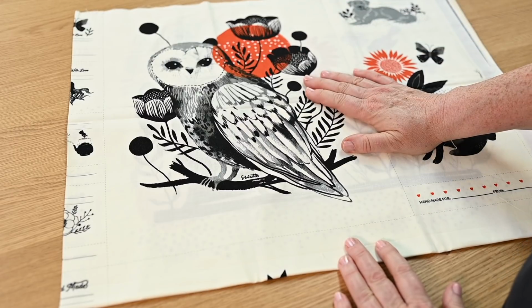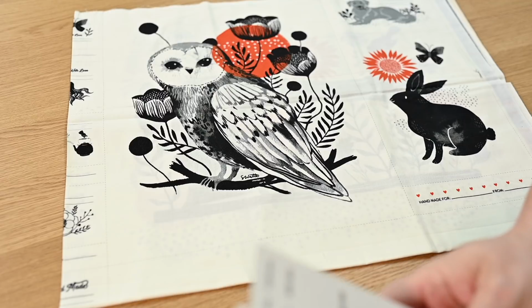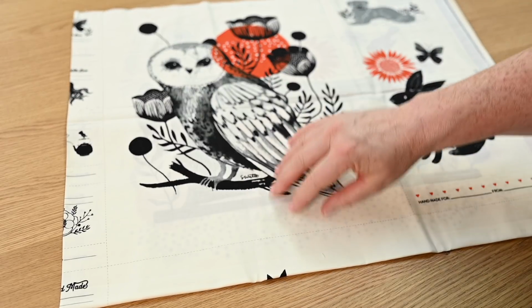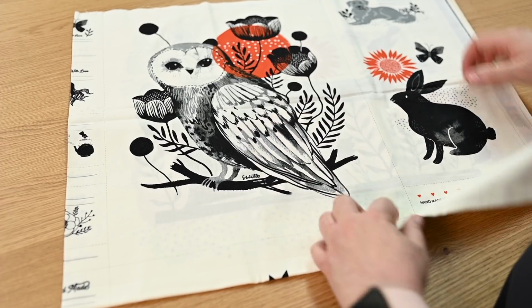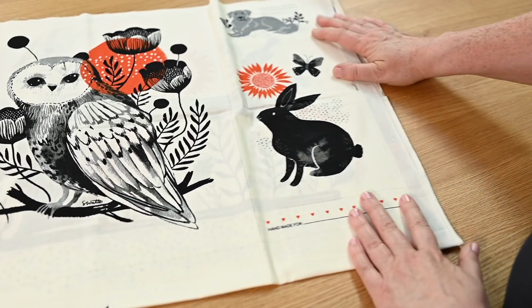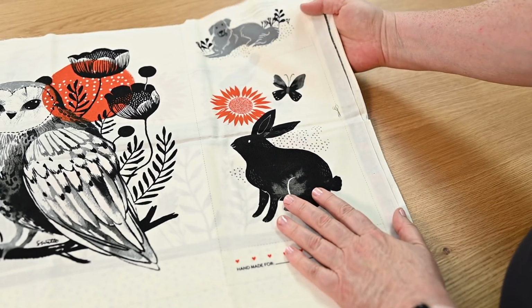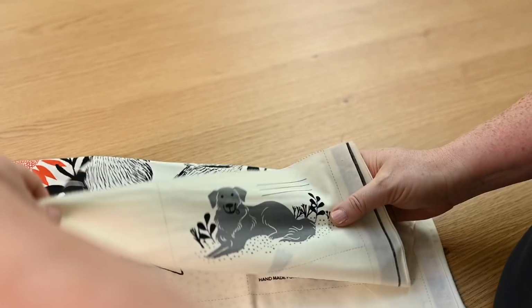So this is from, I think it's called Crescent. Let me see. Okay, so yeah, it was called Crescent, and this is the cream colorway, Crescent Cream Forest. And I'm super into these panel prints right now. So this is so cute because you've got a bunny rabbit, and look at this. This is a golden retriever. So, I mean, come on.